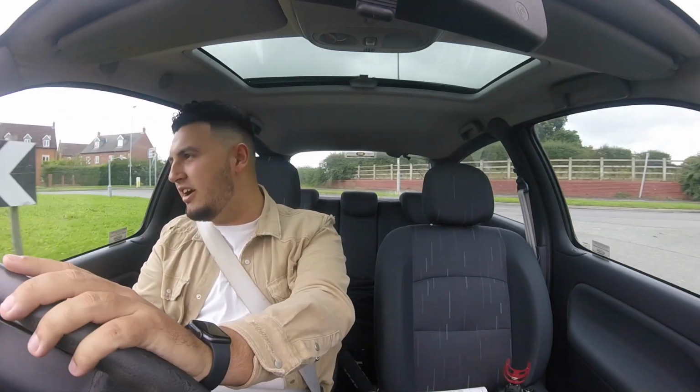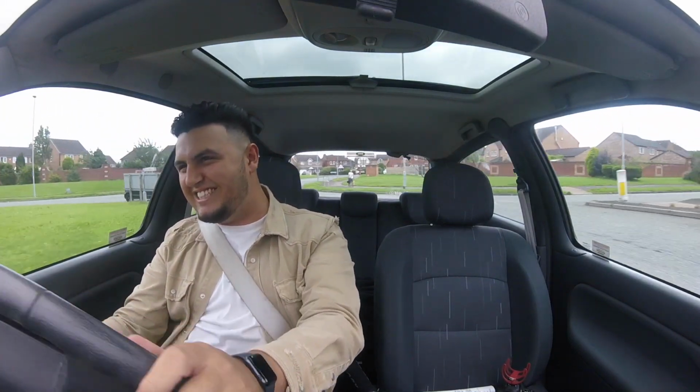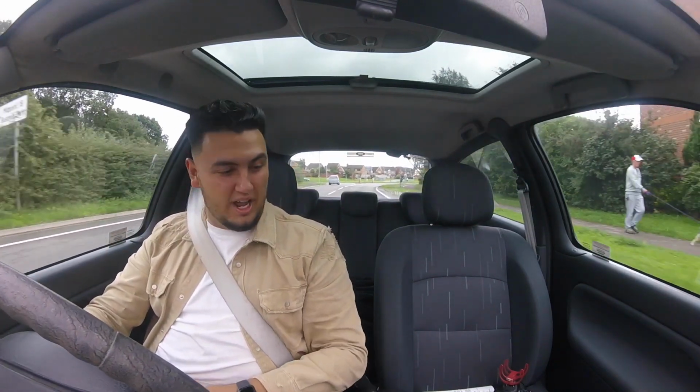You can heel and toe, you can rev match, you can chuck it round. Look, there's a little Polo GTI there. Look, here we are. It's mint. It is mint. So that is why I bought it.